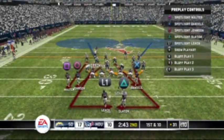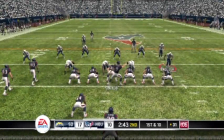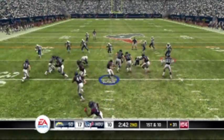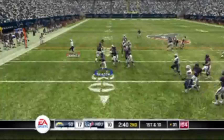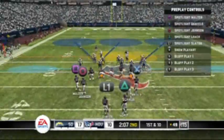Let's go! Let's go right here! We got to left, baby! We got to left! Left! They go with the toss. All on their own 49.